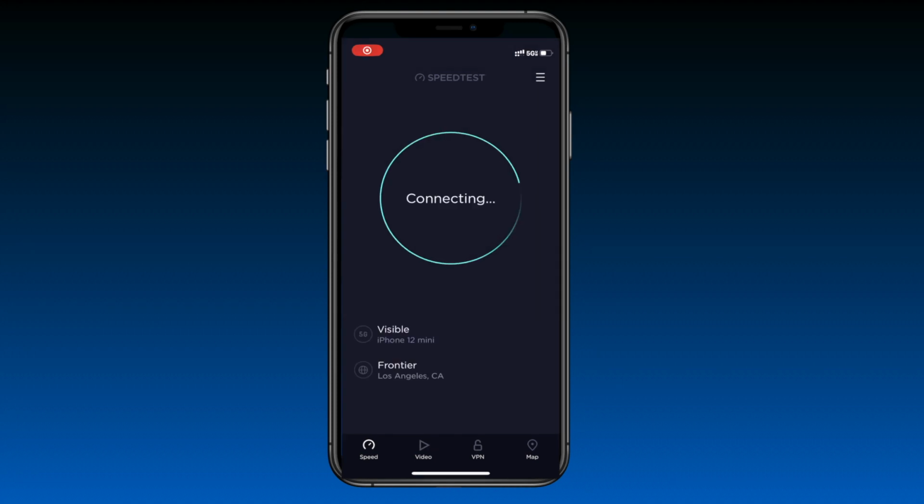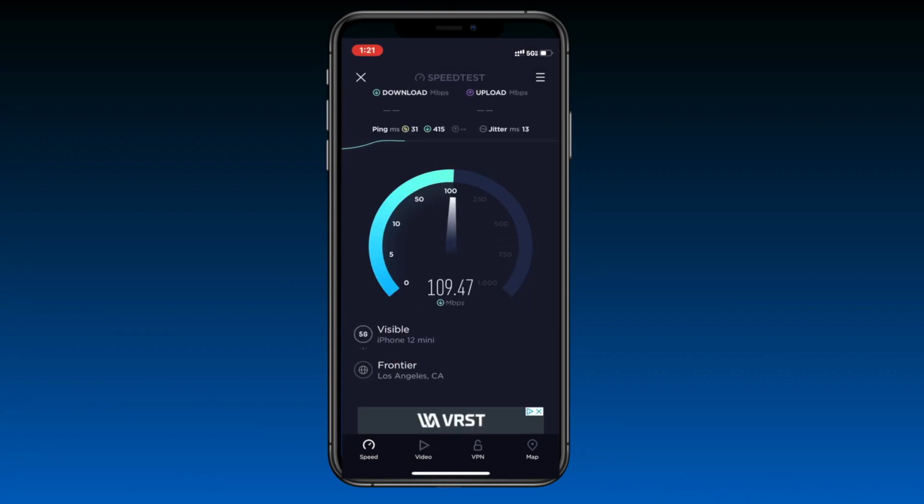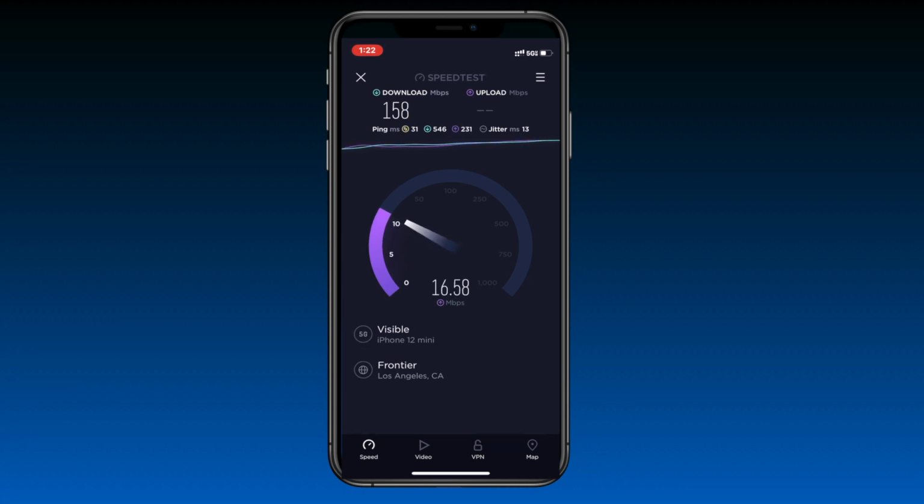So I looked for another area with ultra wideband, and I was able to find one with a steady connection, and I was able to get somewhere around the 158 megabits download. Now for some reason the upload just stopped working, it just stalled during the speed test, but I was getting around 17.67 megabits for upload.